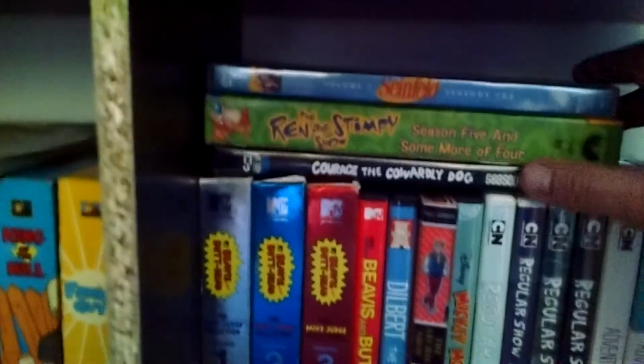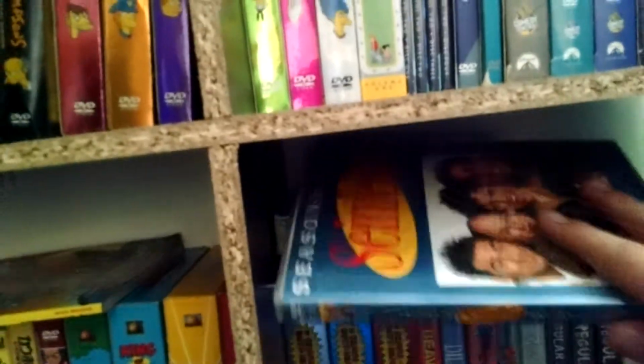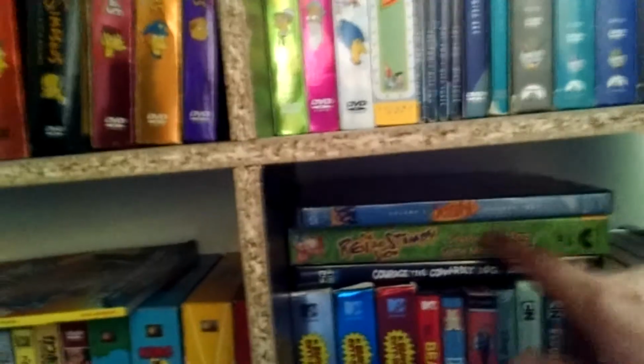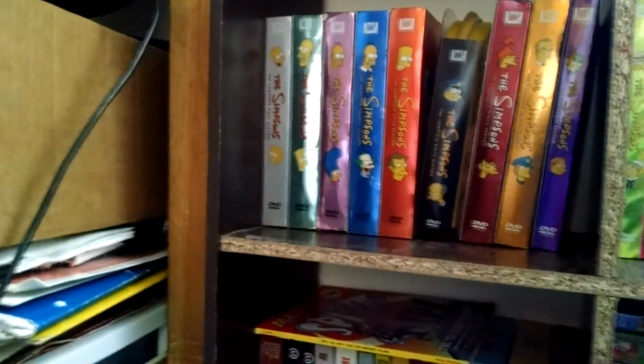Up here we got Courage Season 1. I just found out Season 2 got released, so I might have to get that. Ren and Stimpy Seasons 4 and 5. And Seinfeld Seasons 1 and 2. Seinfeld's like my favorite live-action sitcom. The Simpsons is my favorite animated, but Seinfeld's my favorite live-action.